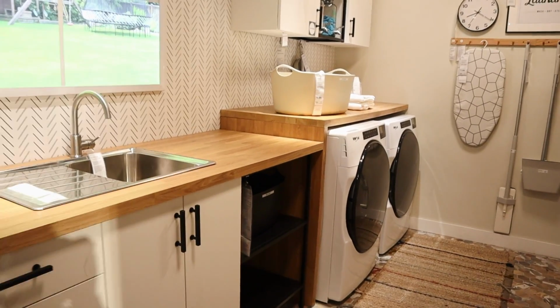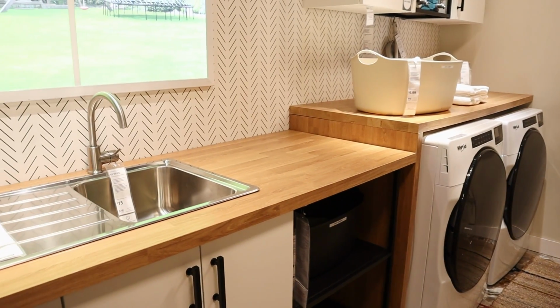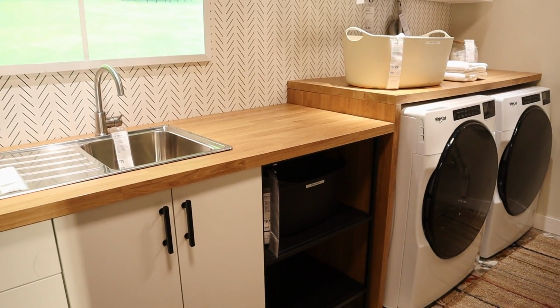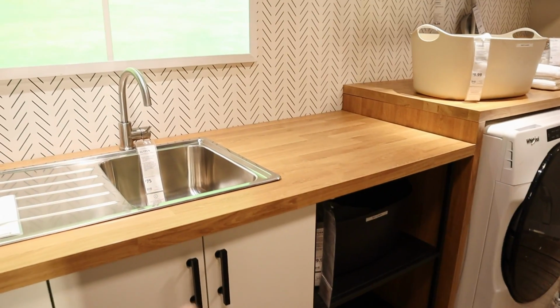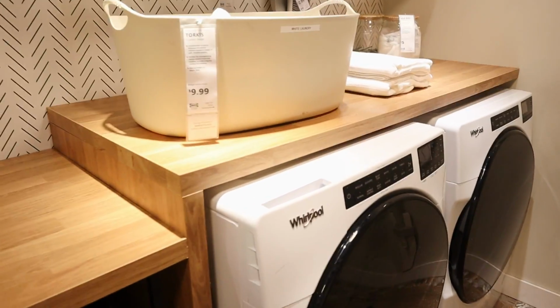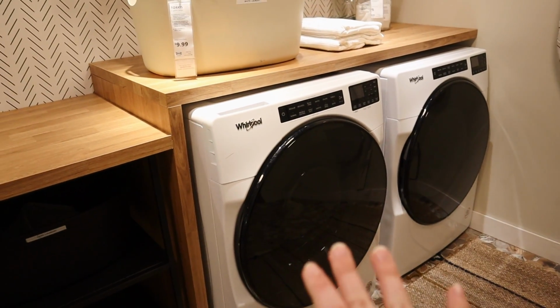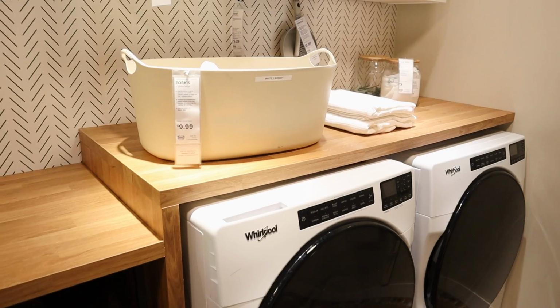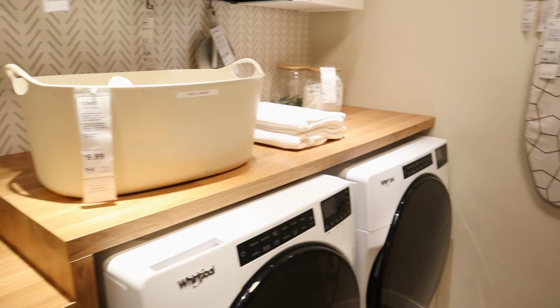Ooh, okay, when we finally redo our laundry room, I am definitely going to need to come back here. I love the countertop setup that they have here. Don't think that we have room for a complete sink, but I love the way that they've just encased the washer and dryer. You have a really usable worktop up there. Could totally see us using that.